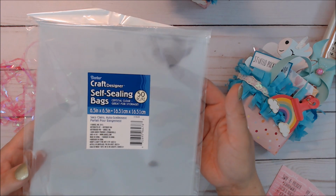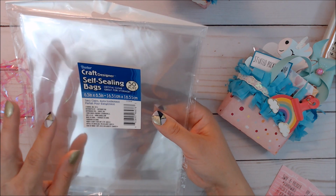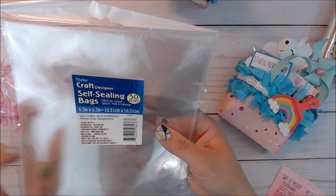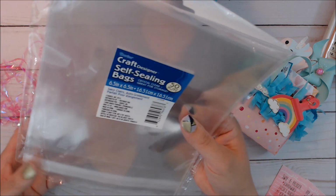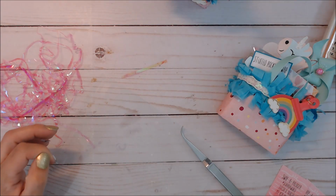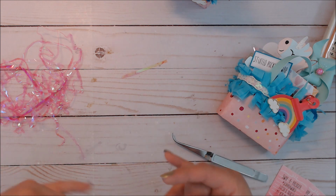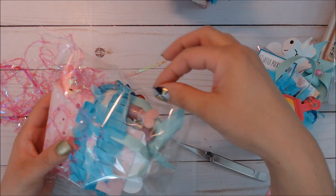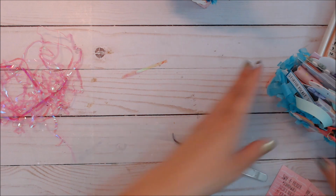And these bags here I had gotten through Walmart.com. It's the perfect size actually. So Walmart.com, just type in 6.5 by 6.5 self-sealing bags. I pick up a few at a time whenever I think I need them. It's not a size that I always use, but for this it actually worked out perfect. I'm actually leaving the opening on the top this time, but it's going to be able to just pull this open and pull out the goodie, the bag, the tote.